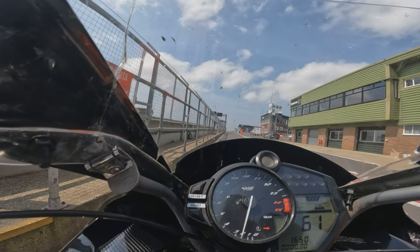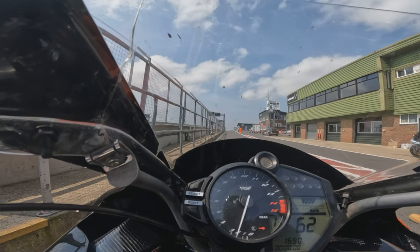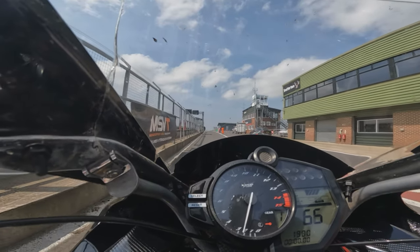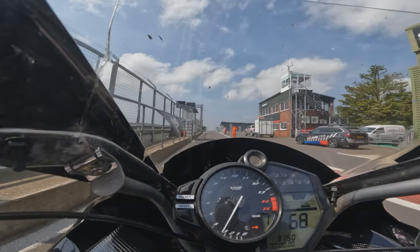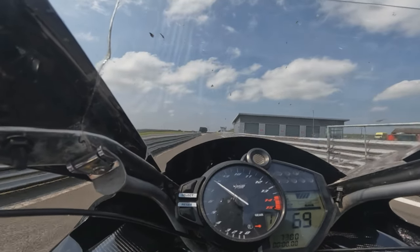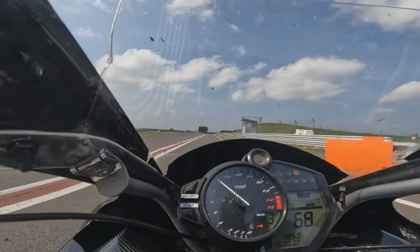Aim of today is to try and be a little bit more aggressive with the bike, try and downshift a bit earlier into the braking zones and use the engine braking a bit more, lean it over more and try and get used to using the full width of that 200 rear section tyre, and to stay out of trouble and not have any incidents.